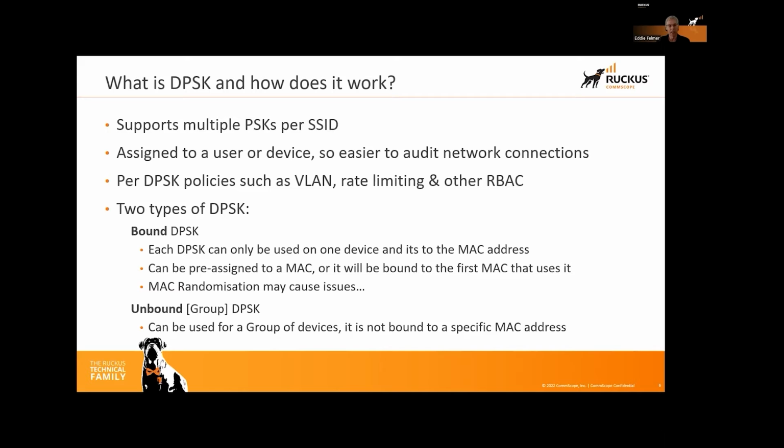So that's just something to bear in mind if you are using bound dynamic pre-shared keys, as MAC randomization may cause issues with that. And the solution to that, potentially, and a much better way of doing it, is to use unbound dynamic pre-shared keys, sometimes referred to as group dynamic pre-shared keys when you talk about, for example, the inbuilt dynamic pre-shared key feature on the SmartZone controller. So basically, unbound is, as the name suggests, compared to bound, a key that's not bound to a specific MAC address. So what this allows for is to have multiple devices connecting using that dynamic pre-shared key.